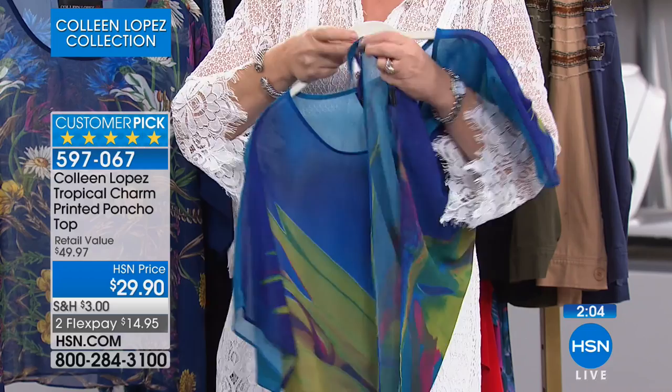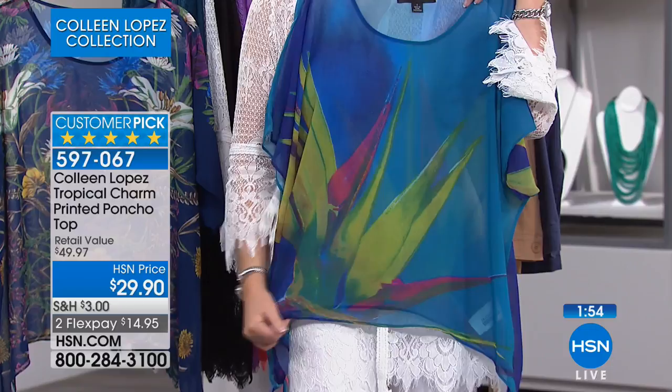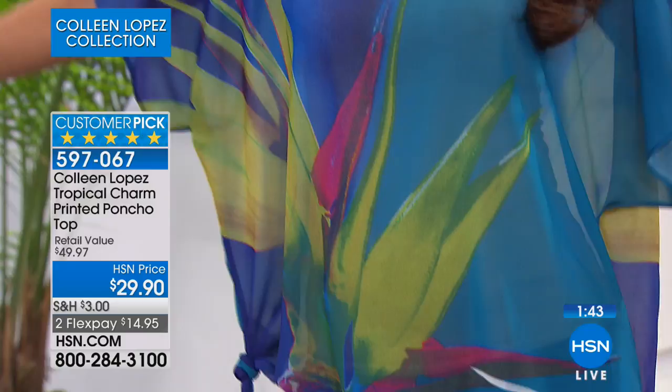It is so pretty on the body. It's really flattering. You put any tank underneath this. It's incredibly soft, soft, soft, soft. And I just know if you decide on it, you're going to absolutely love it. Use express ordering, please. I wish we would have had more of these, but this is what we have left. It's $29.90. Val's showing you how adorable it is with a jean.